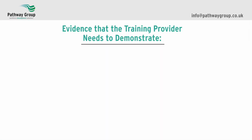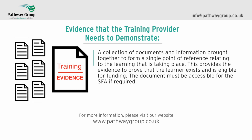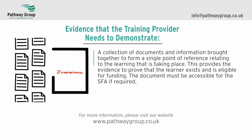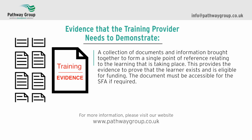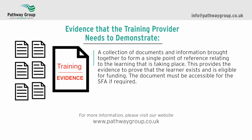Evidence that the training provider needs to demonstrate: a collection of documents and information brought together to form a single point of reference relating to the learning that is taking place. This provides the evidence to prove that the learner exists and is eligible for funding. The documents must be accessible for the SFA if required.